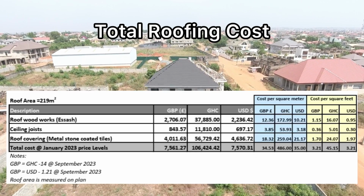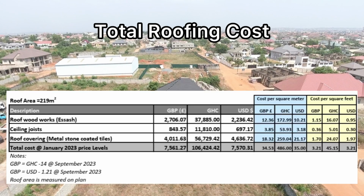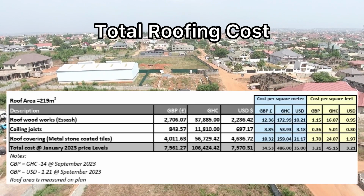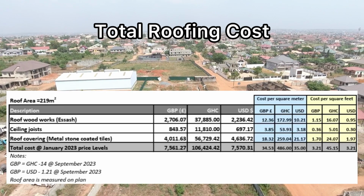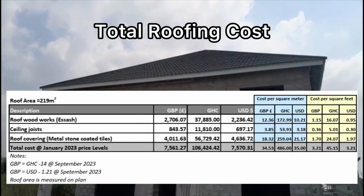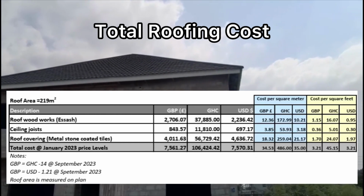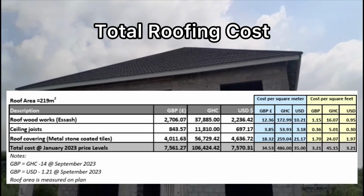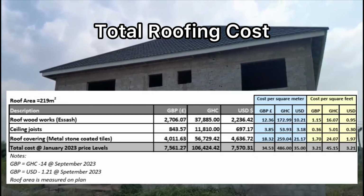This is where the cost per square meter is very important. For you to get an idea, you need to know the area of your roof. This is where you need to measure that on the plan. If you measure your area on the roof, in terms of cost per square meter, in pounds this is costing about £34 a square meter. In cedis, you're looking at 486 cedis a square meter. And in US dollars, it's about $35 a square meter.